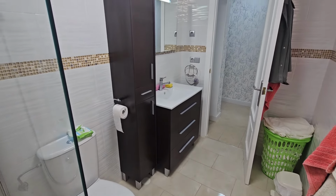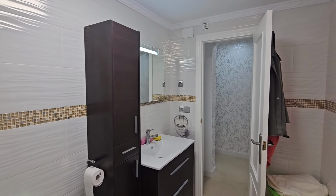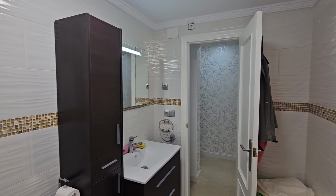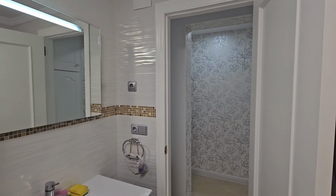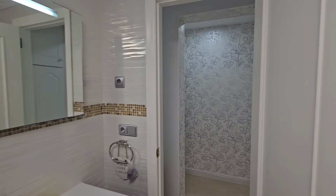You've got a lovely vanity unit and sink and some storage. You've got your shaving socket just there, and you have a socket over the door for an extra heater if you want it. You've also got this nice mirror with a light in it.